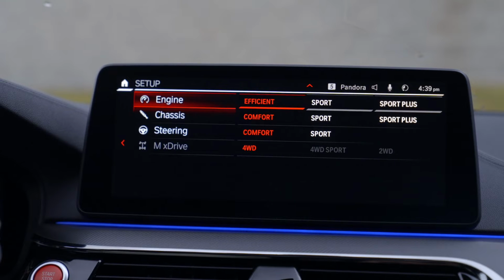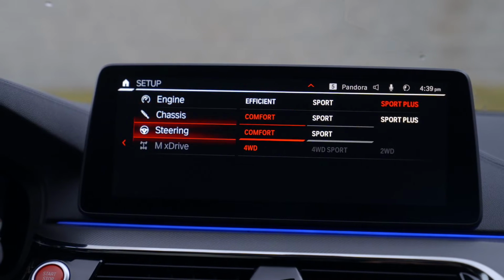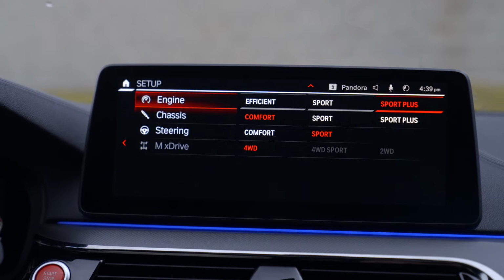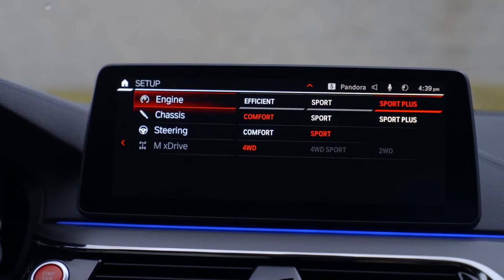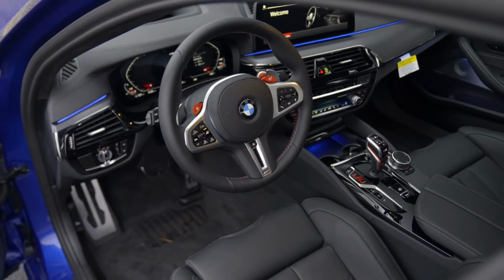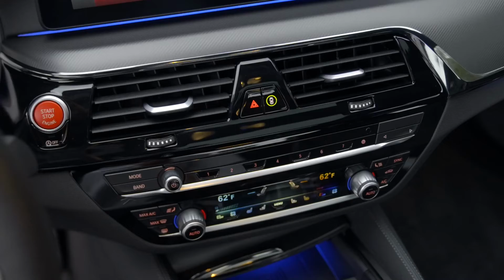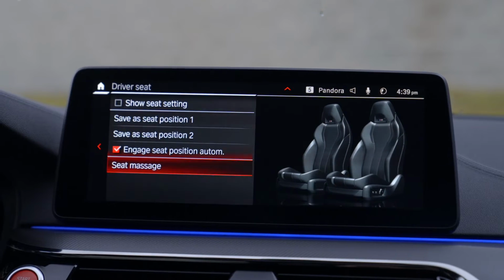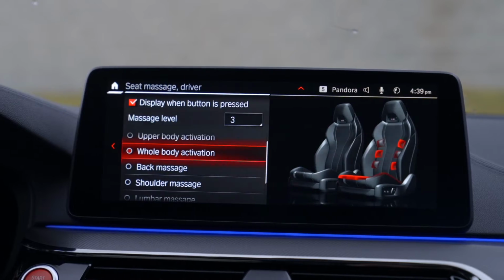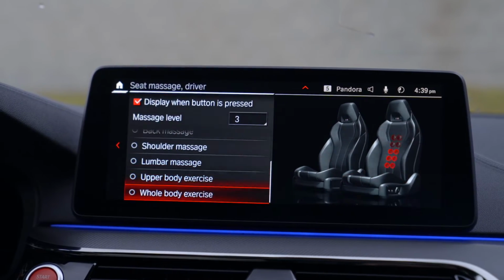Something that's also really sick is that you can adjust everything, especially when you put it into M mode and you go to setup. You can actually adjust your engine. If you want efficient, sport plus, chassis, you can do the same things. One of my favorite things is with xDrive, you can adjust if you want it four-wheel drive sport, or two-wheel drive. You can literally make this thing a rear-wheel drive car if you want to go have fun with it, or you can have all-wheel drive, especially if you're trying to launch it or drive the car more aggressively. You can really just choose what you want and fine-tune it, which is all super nice.